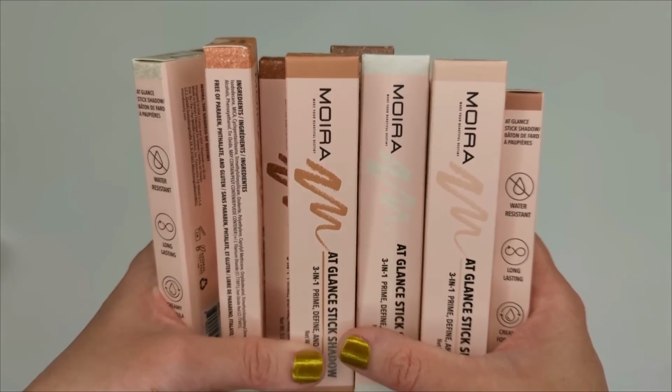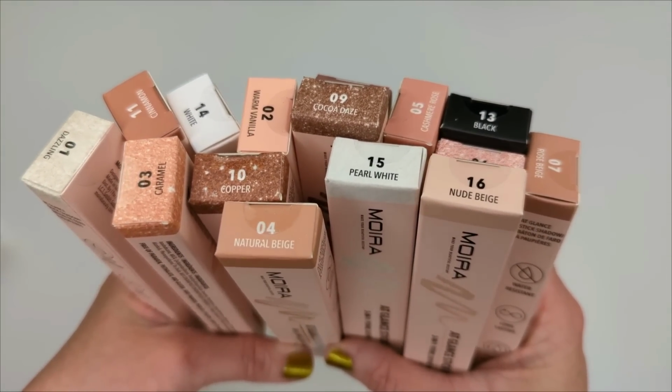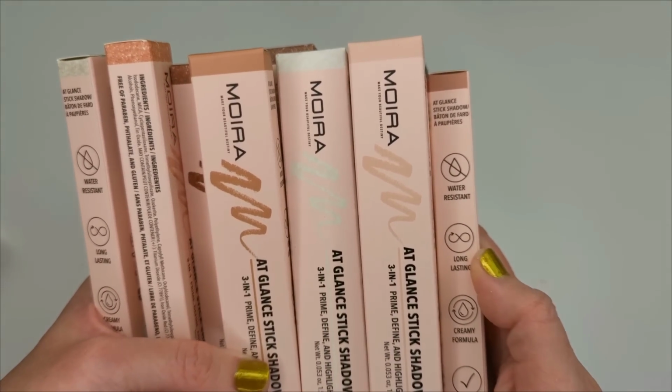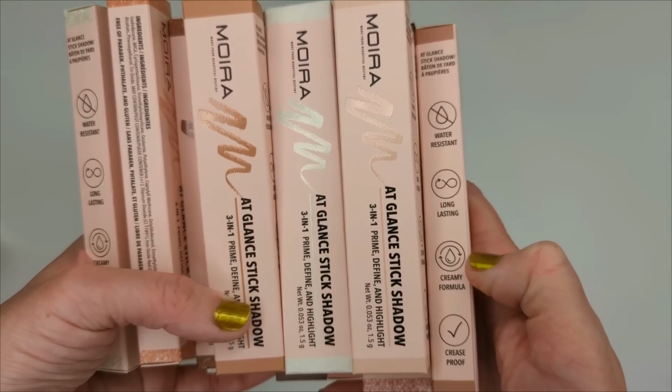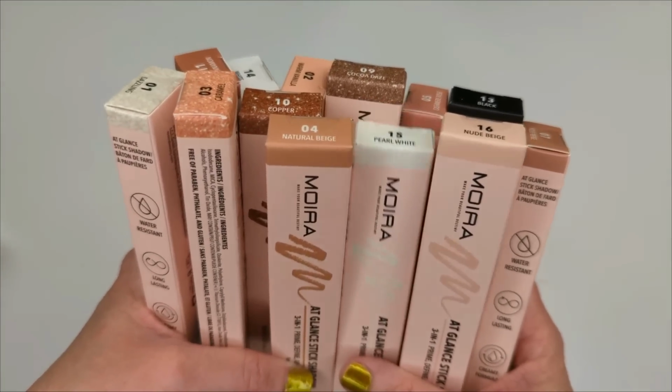Next up, we have the At a Glance Shadow Sticks. So it looks like there are 16 shades. Some are matte, some are shimmer. And on the side here, it says that they're water resistant, long lasting, a creamy formula, and crease proof. So I'm going to open all of these up and we'll do some swatches.